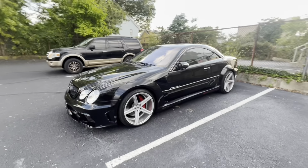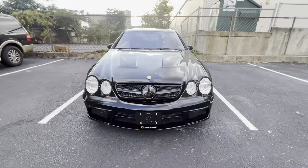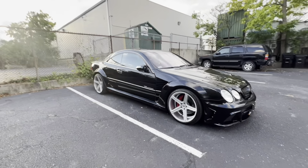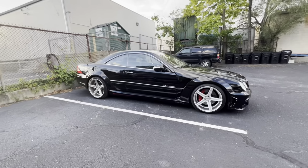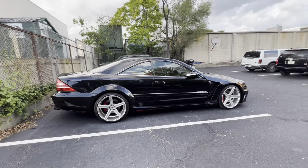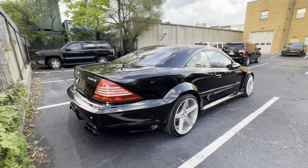Appreciate what you have, drive it. I put a lot of work and a lot of money, a lot of time, blood, sweat, and tears into this car. And I forgot how nice it really is. So I drove it to the firehouse this morning. And man, I'm like, oh, I remember why I love this car. There's nothing else like it, I swear.